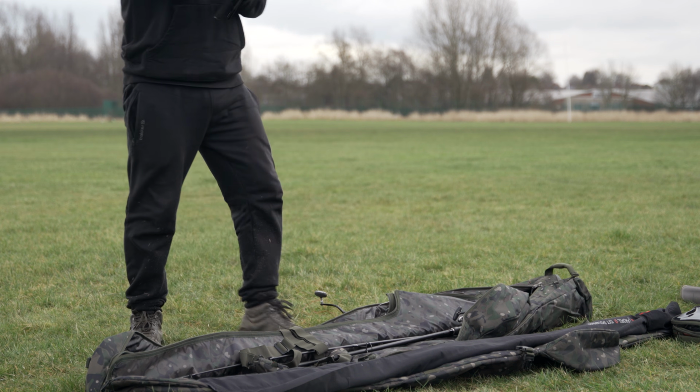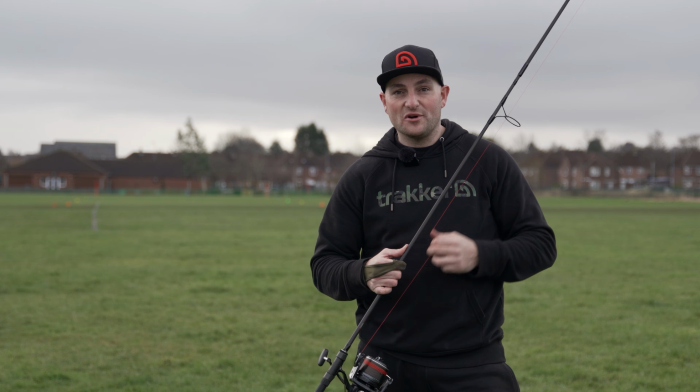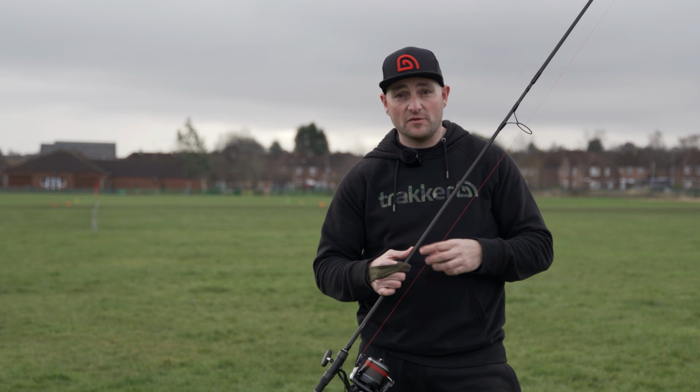So we're going to move on now to the Propel B and see how that compares to this retractable. Now, my prediction is this one is going to go a little bit further. With it being a solid 2-piece rod, it gives me a little bit more confidence in the rod. It's going to have a stiffer backbone. So I do think this one's going to go a little bit further. We'll have a few casts with it and see how we get on. But the benchmark to beat is 160 yards from the Propel R retractable.